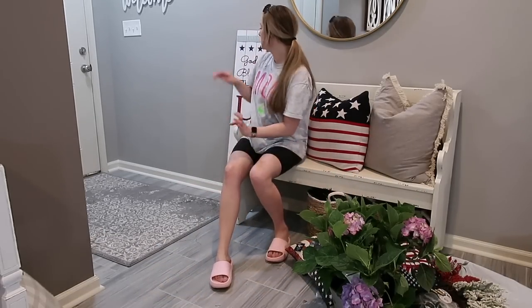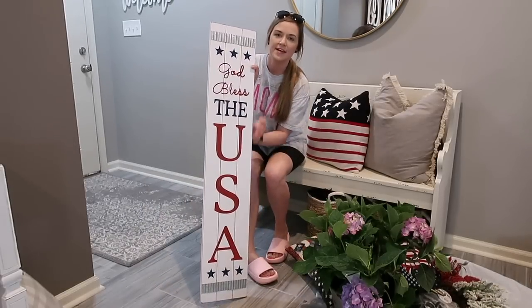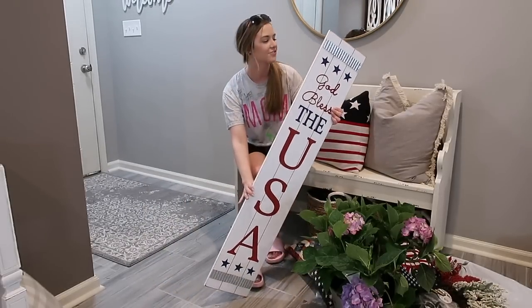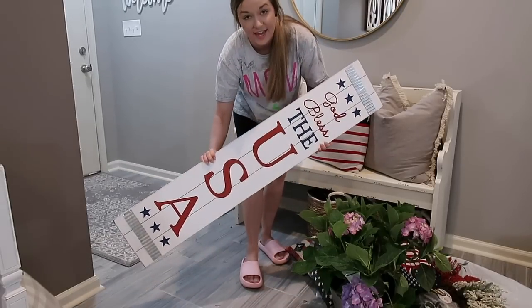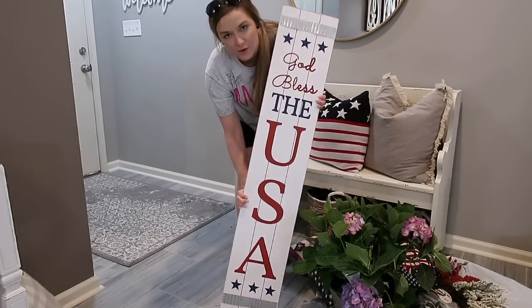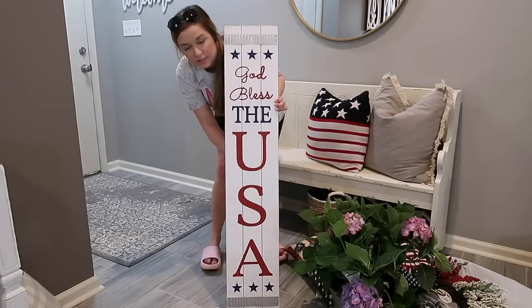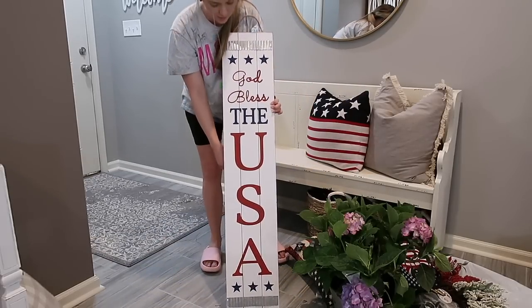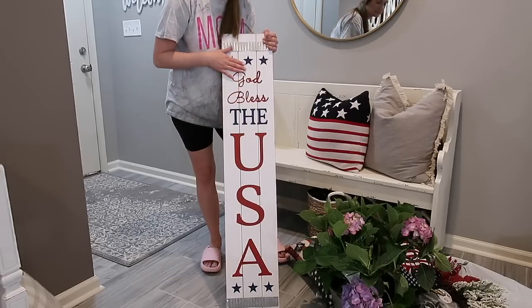And then last but not least, I picked up this sign, and I don't really know if I like this sign yet. I have yet to decide. I got it from At Home. It was $25, and it says, "God bless the USA." I love that saying, but I don't know if I like the color. It's really kind of plain, and it's a lot of words. So I don't know if I'm gonna use this yet or not, but I'm gonna see if it looks good out there. If not, I'll probably return this.